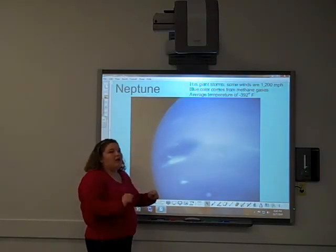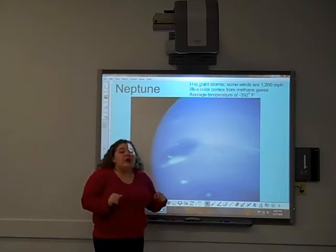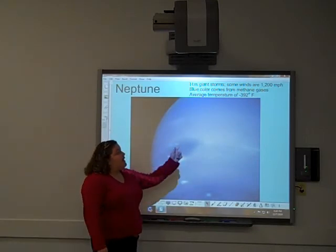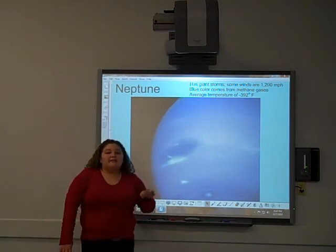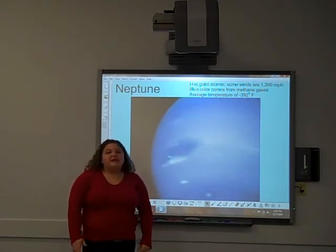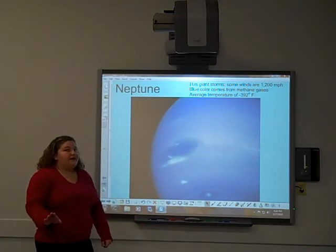And Neptune, our final planet, has giant storms, and the winds go up to 1,200 miles an hour. The blue color comes from the methane gas, and the average temperature is negative 392. Now, the average temperature at night on Mercury was 300 degrees Fahrenheit. This is negative 392 degrees. So it's below zero. It's just ridiculously cold. Ice, I promise.